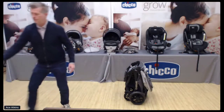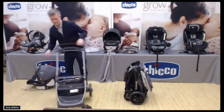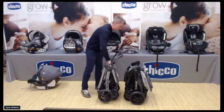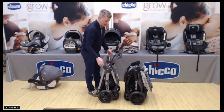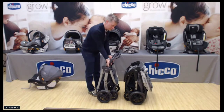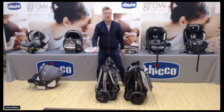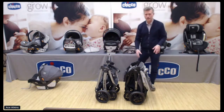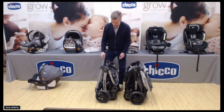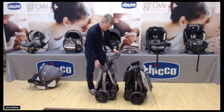Let me pull the Bravo back out. Let's take a look at that one. So fold the Bravo, fold just like that. So there you can see the two strollers side by side. Bravo has the child tray attached to it, but it's easy to lift and remove that child tray. So if you're going to store it in your car, it's really easy to take the child tray off if you want to make it compact. The Bravo LE though, you can leave that child tray on and still get that compact fold out of it.